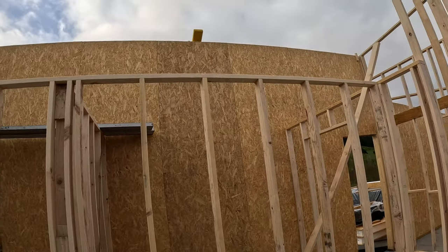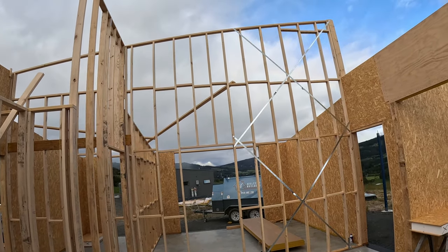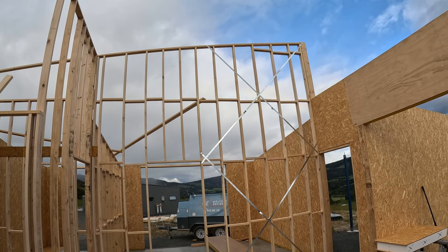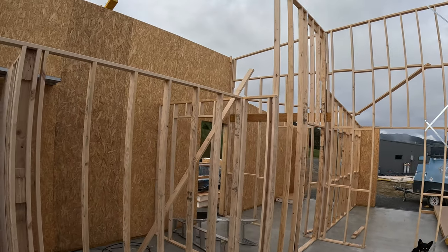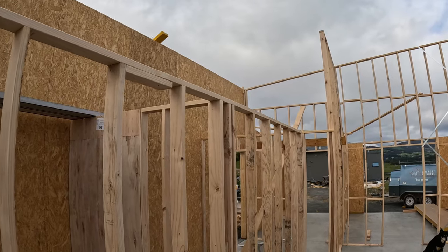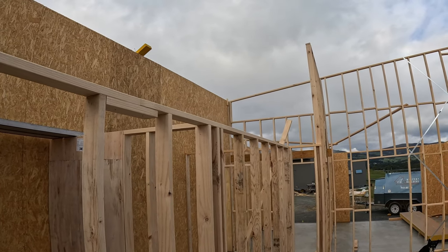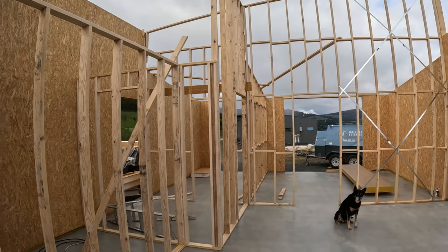And we've put this other monster wall up over here, which is the same high point to the roof. So that window up there is also going to be ordered. So that right in the corner there with the pitch on it, we'll get another window for there.